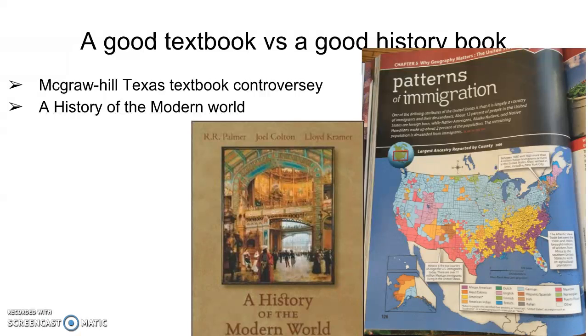This is something that you could show to a student easily who had maybe attention issues, and they could read it very easily without getting lost or getting confused, which speaks very well for this textbook. Of course, it is horribly inaccurate. Now, the Colton, Palmer, and Kramer textbook is the exact opposite case. It's a really good history textbook.